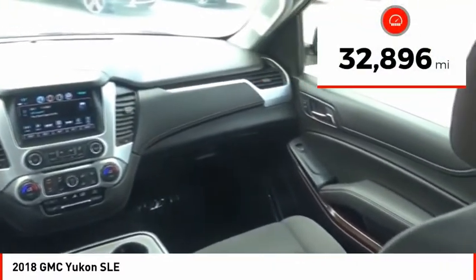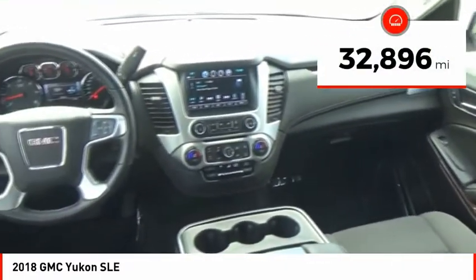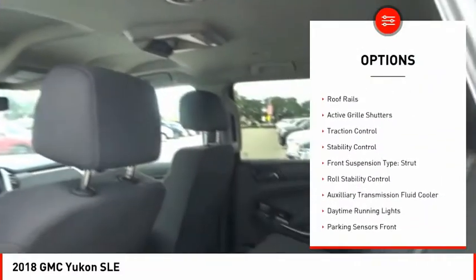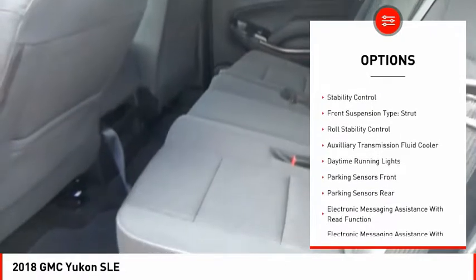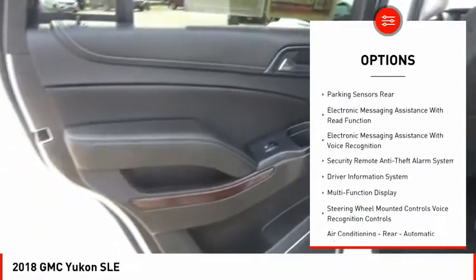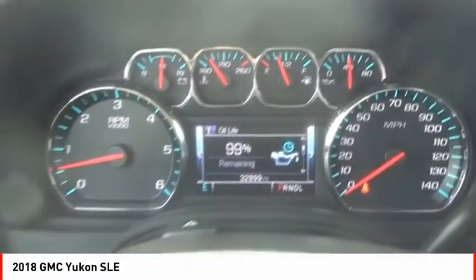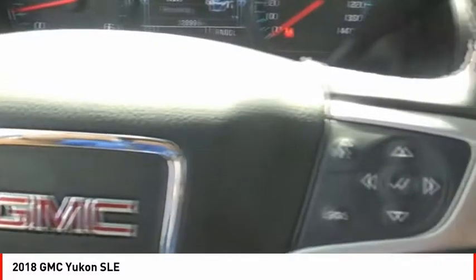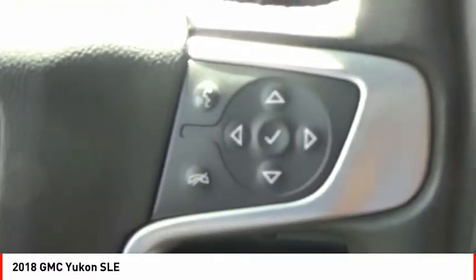This vehicle has less than 35,000 miles. Here are some of this vehicle's great options: power windows with safety reverse, remote engine start, roof rails, active grille shutters, traction control, stability control, front suspension type: strut, roll stability control, auxiliary transmission fluid cooler, daytime running lights. Come see the car for yourself.